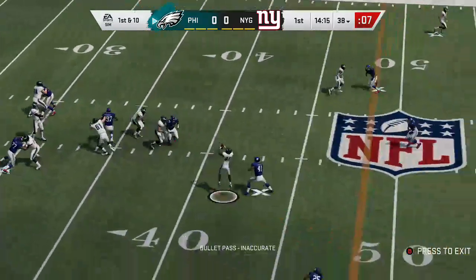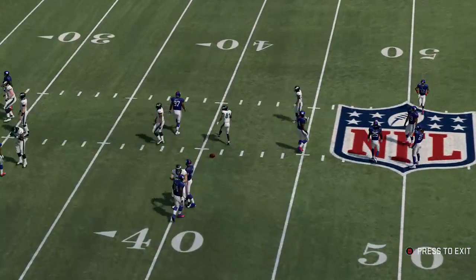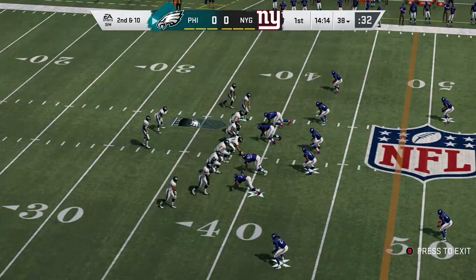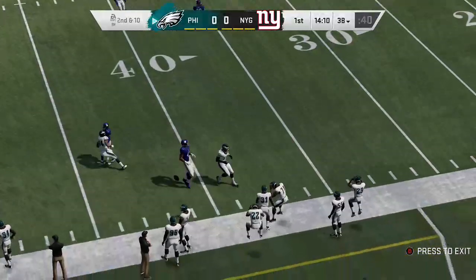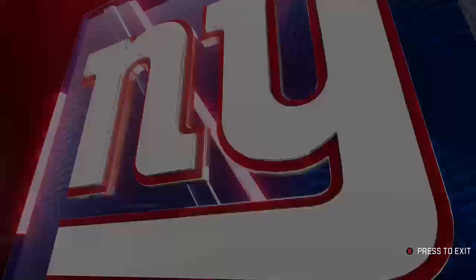Working from the gun, Wentz. And this will be incomplete. Physical play on the football there, and it's 2nd down. The beauty of being able to play a zone defense, when you can sit back and see the ball coming out of the quarterback's hands, guess what? It creates a lot of confusion, kind of a muddle in the middle of the field where you go make a play on the football. Another throw on 2nd down, and this one incomplete as well.